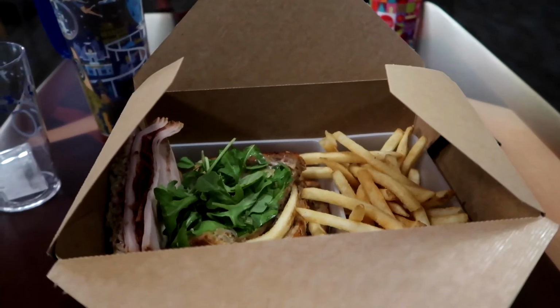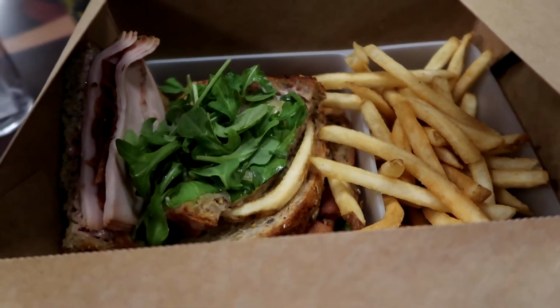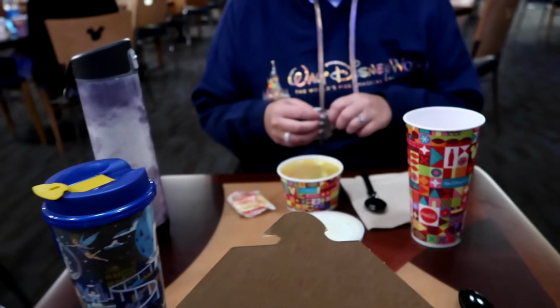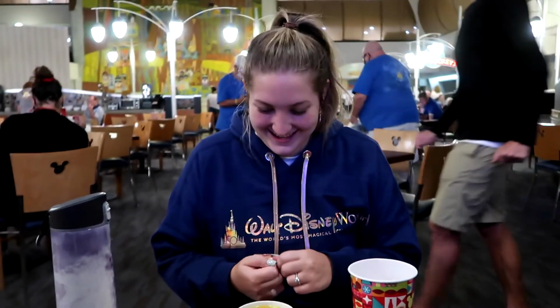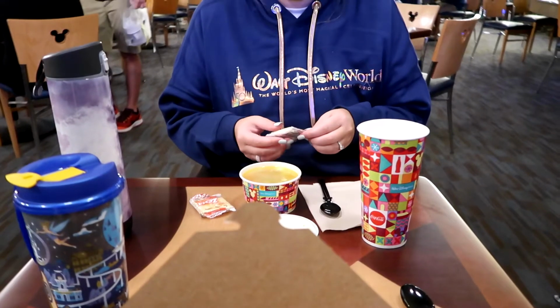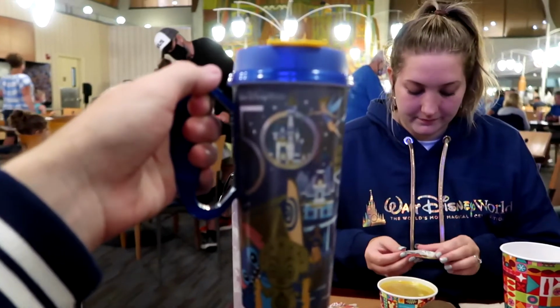Here is a look at the food we got from Contempo Cafe. Here's my turkey sandwich that I had the last time I came here, and I was a big fan. Now Amanda wasn't super hungry, so she got a side of chicken noodle soup. Yeah. I'm excited to hear if it's good though. I mean, it looks pretty decent. We're gonna find out. And then I got, which is very exciting, the brand new 50th resort mug.